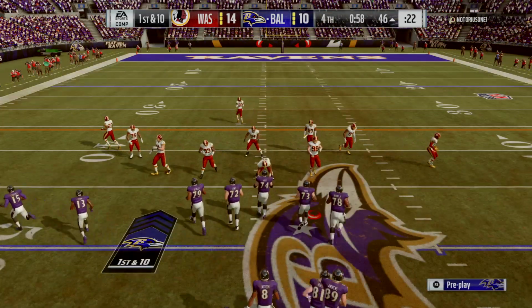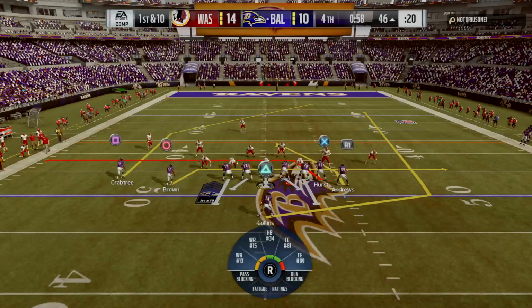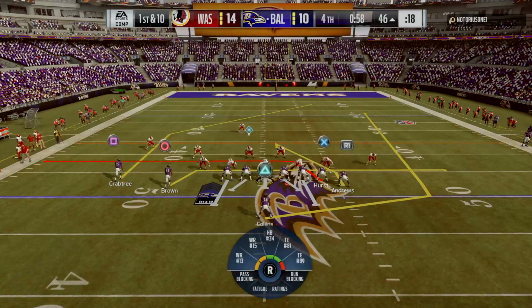This quarterback now 6 for 6 since coming back out of the locker room. It's 1st and 10.